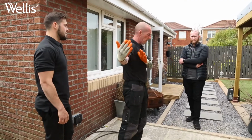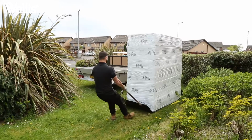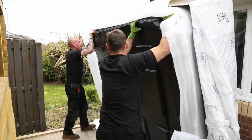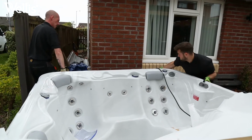Today the installation has been really smooth because I've just come through a fence panel, so it's been a very fast installation for our team. And today we also have upgraded this spa from a 13 amp spa to a 32 amp spa, and that's another reason that this spa is so popular as well, because you can have the best of both worlds.